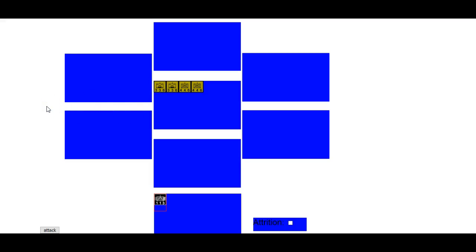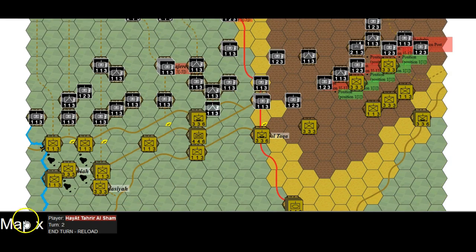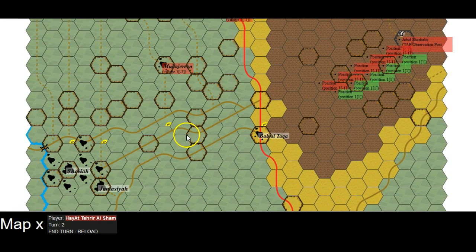I did it last night and it was pretty late, but there's a 10% modifier somewhere, and it's probably because he's not... I don't know. Maybe he's in a town or something. I sort of looked, and it doesn't look like he's in a town, but maybe it's because he's dug in. But he gets his bonus for being dug in. So there's something there. I don't know what it is.